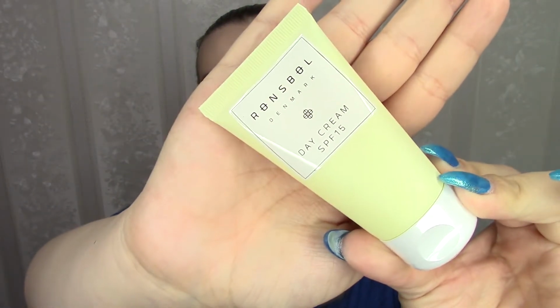Okay, we got, let's see, what's this? It's Ron's Ball. Hopefully I'm pronouncing that right, but this is a day cream with SPF 15 in there. This is very cute. I don't know what it is with these clean type of products, the simple pots in a certain color, with the whole clean aesthetic. It's very Danish. I've noticed every single Danish brand that we've had, they all have this clean, easy, simple aesthetic.